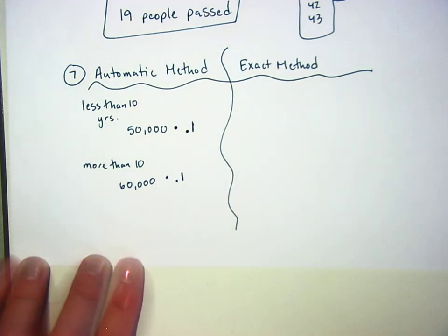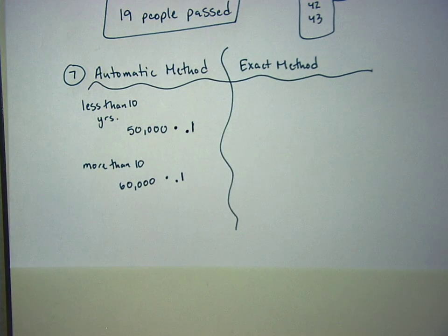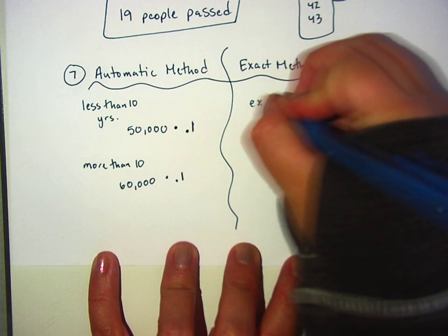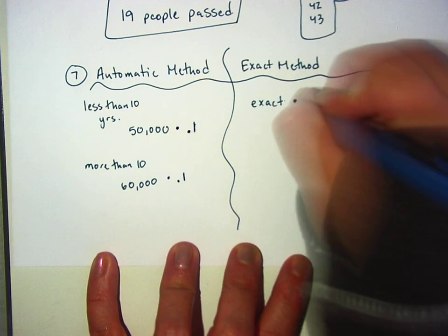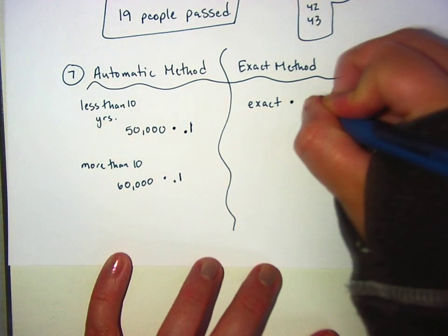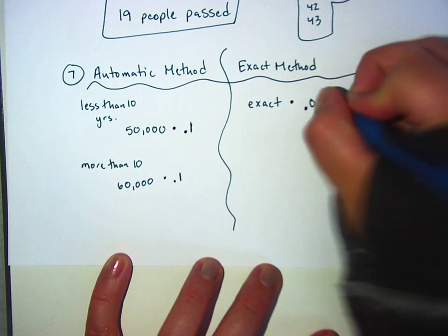That's the automatic method. So it's just kind of like, look, if you've been here less than 10 years, we're going to call it 50,000. If you've been here more than 10 years, we'll call it 60,000. The exact method says that you multiply your exact income by 7.5%. So I would take my exact income, and I would multiply by 7.5%. Ooh, what decimal is 7.5%? 0.075.